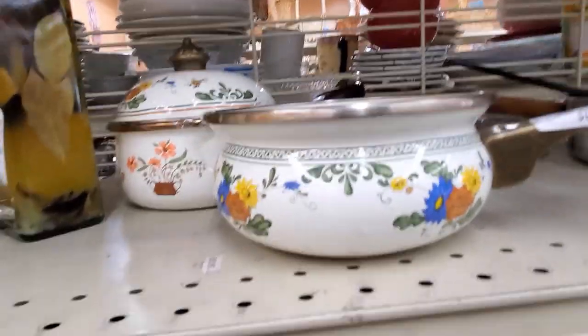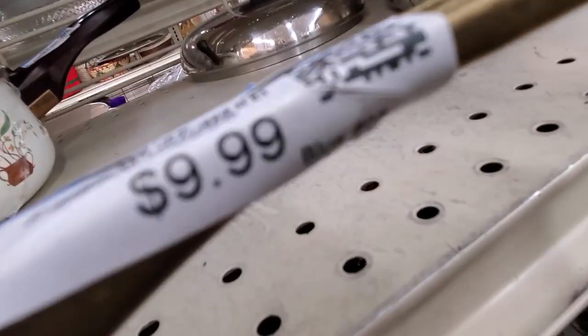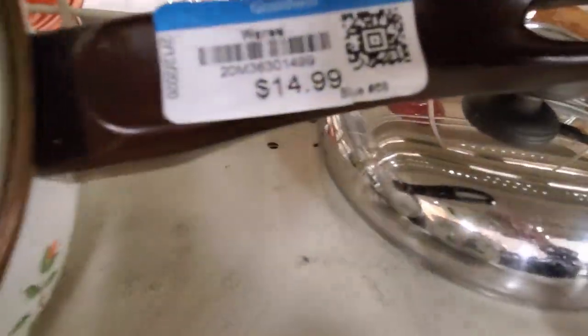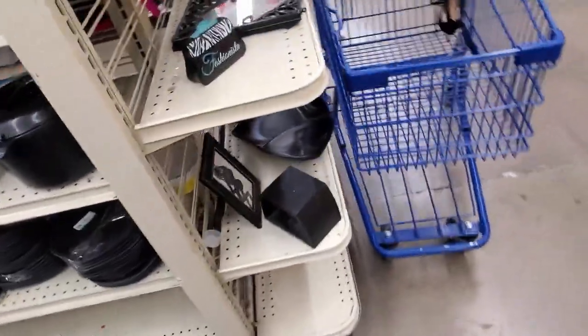Really cute vintage enamelware cookware in really good condition. A lot of times these are really burnt on the inside, but again, they wanted $10 and $15. That one was $15 because it had a lid, but the lid didn't even match. I think the lid went on the other one. Crazy Goodwill.